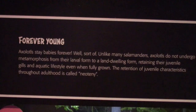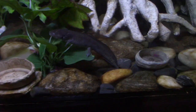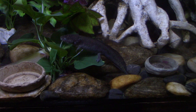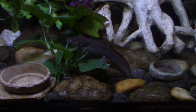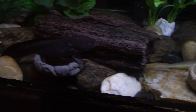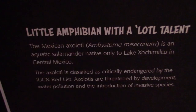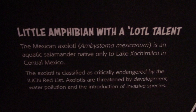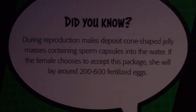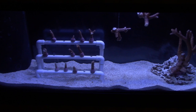There's axolotls. Axolotls are really, really cool looking critters. Got another one over here on the log. Very, very nice. He's even got a white one. Almost missed him. Shows you how they regrow coral.